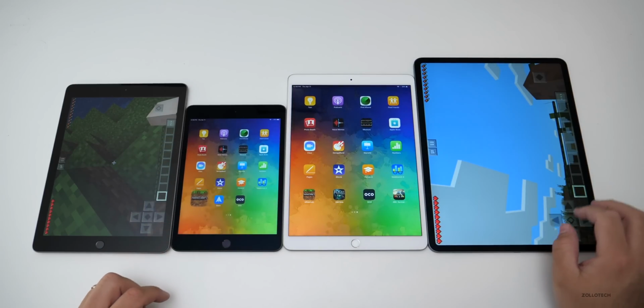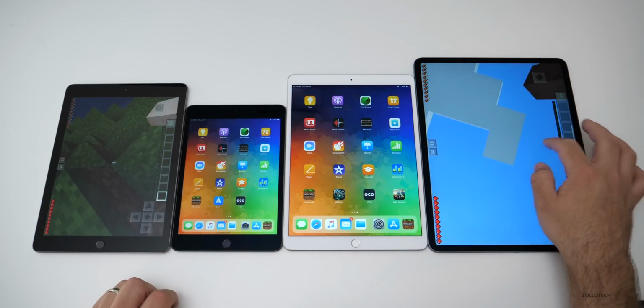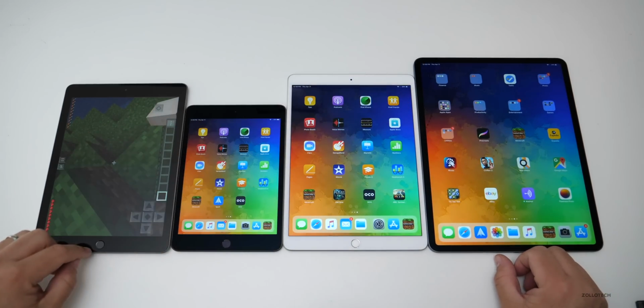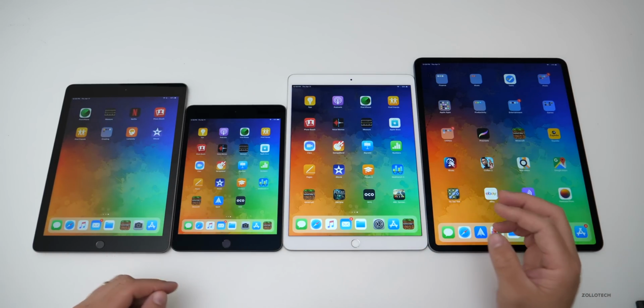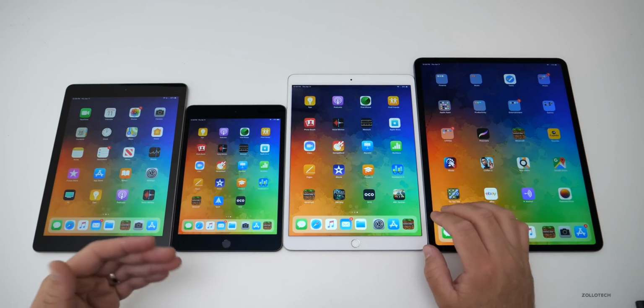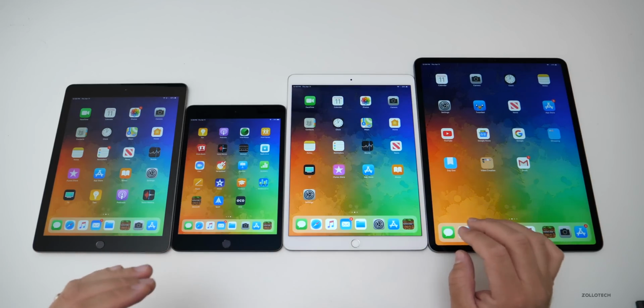Some people have said that's due to the actual speed that the processor ramps up with. So when you're ramping up the processor to go to full speed to load something, it can take a little bit longer on the newer device. So gaming actually works fine no matter which one you have, and it doesn't matter which game it is.